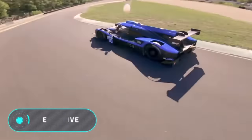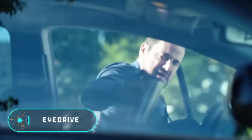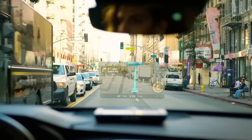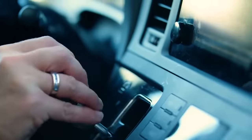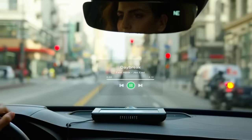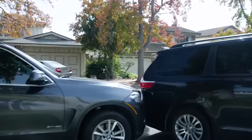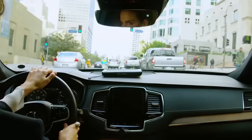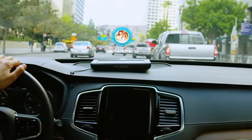EyeDrive. Now let's talk about an invention that will come in handy for almost every car owner. We all want to travel safely, quickly, and comfortably. EyeDrive is an intelligent car assistant developed by specialists of the French company EyeLights. The main feature of the device is that all important information from your gadgets is projected on the windshield. Thus, it's always in sight when the driver looks at the road. You don't have to look away from the road to check your phone. This takes driving safety to a new level.